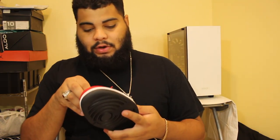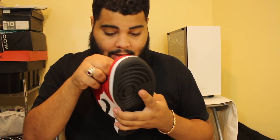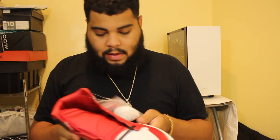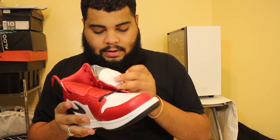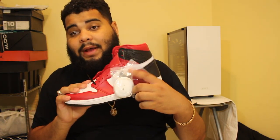Oh, let me show you this. I don't know if it's because it's a women's shoe, but the laces are thinner. I guess it's just because it's a women's shoe, but it comes with black, white, and a red pair of laces.